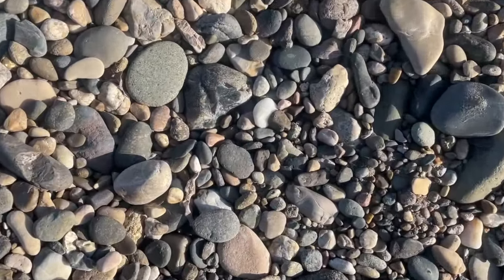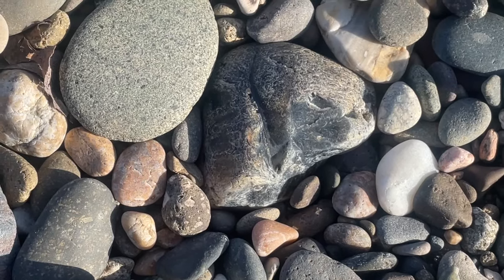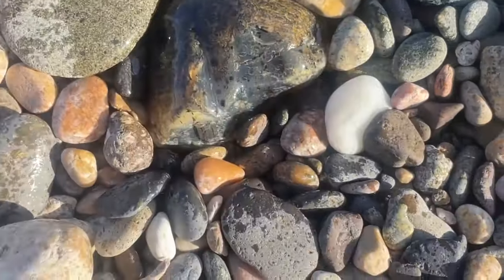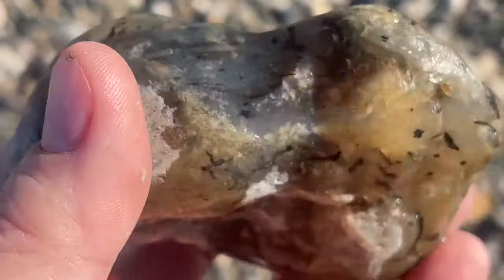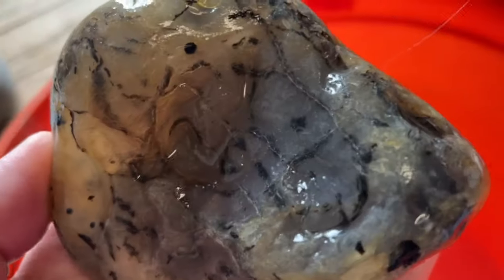I think this one could be an agate, but it looks so very, very dark. Let's take a look and see. Yeah, no, this is totally an agate. It just was kind of, the light was blocked by being in the gravel. Isn't that gorgeous? Oh, that's nice.